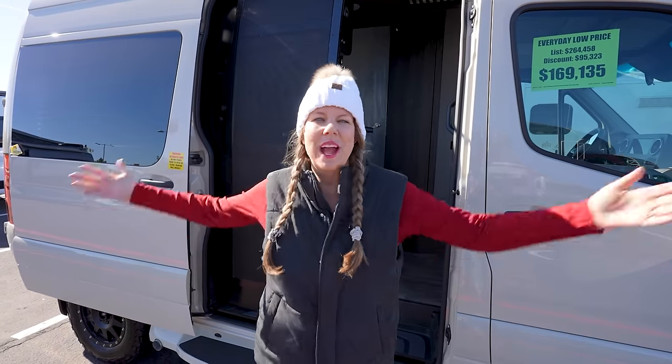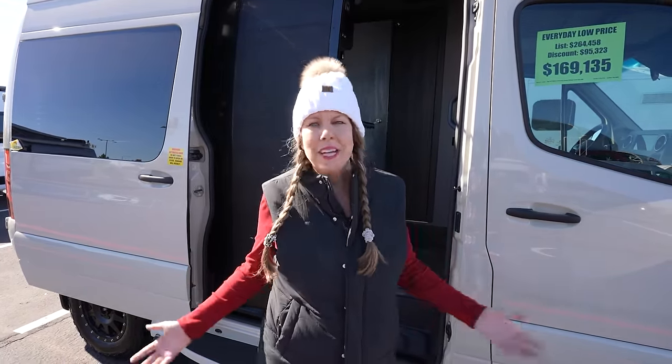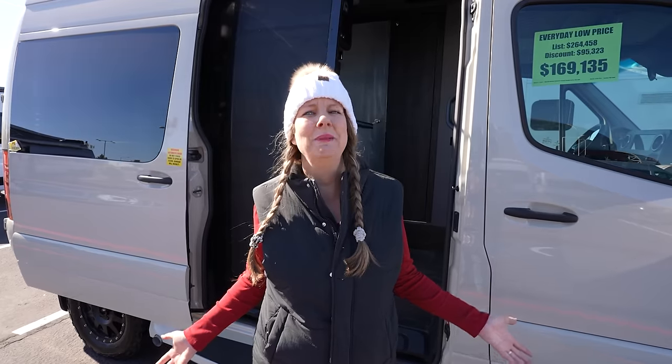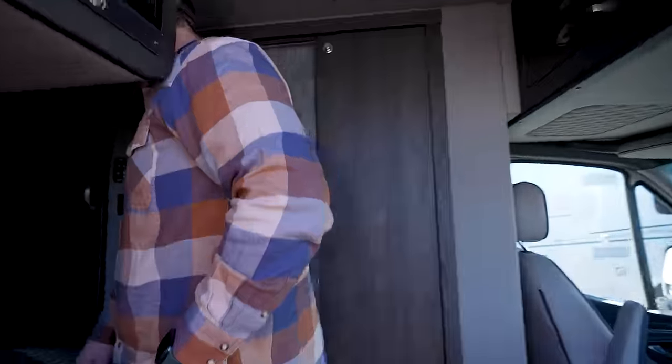Okay, so now we are at a 2024 Midwest Automotive Design Passage. It's $169,000, so let's see what you get for that. Ooh, all right.